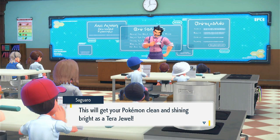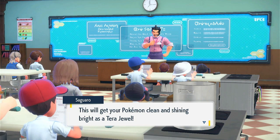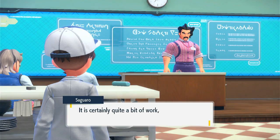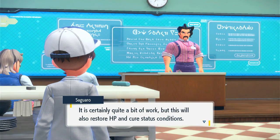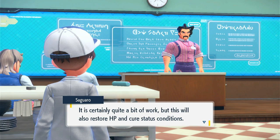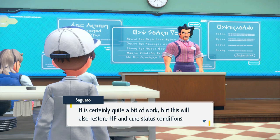This is the cleanest world. This is the cleanest continent in Pokemon. This will get your Pokemon clean and shining, bright as a Terra Jewel. It is certainly quite a bit of work, but this will also restore HP and cure status conditions. Why is this not something I knew? It's fine. I mean, I've not really had to worry about it that much. I haven't been picnicking to save me from dying, so.